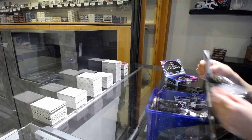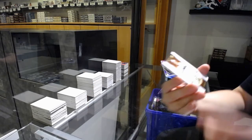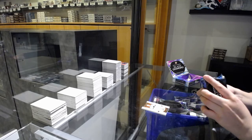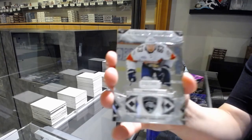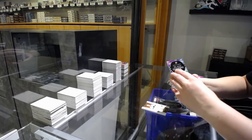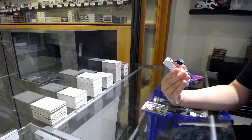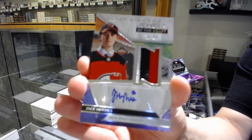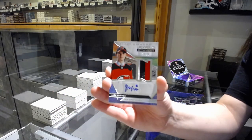It really is, eh? We've got an exquisite rookie number /249, Philippe Myers for the Flyers. Number /249 for Florida, Evgeny Dadonov. Wow, and it just gets better. Number /99, Jewels of the Draft, Patch Auto, for the New Jersey Devils, Jack Hughes.